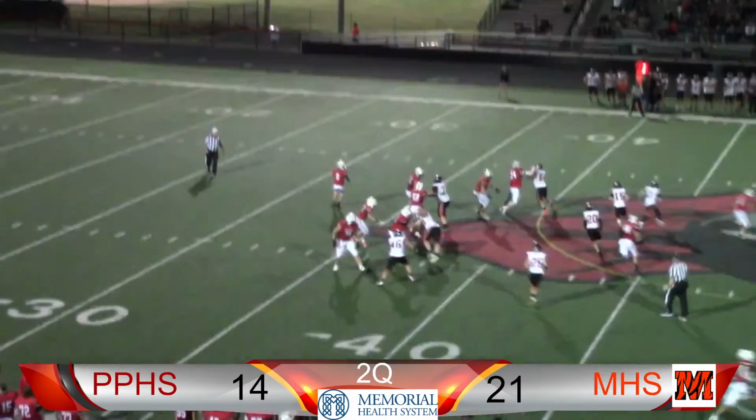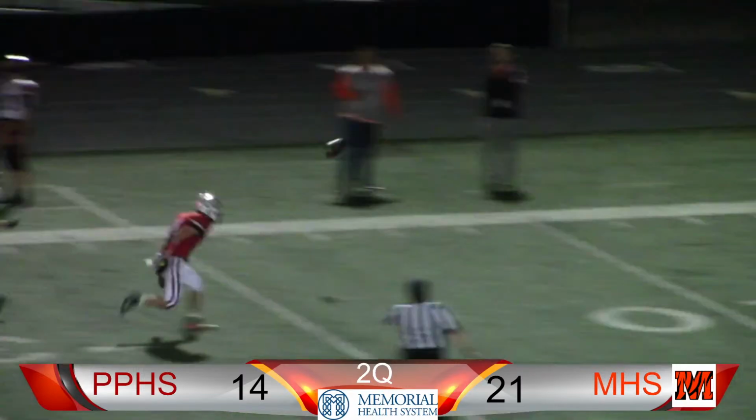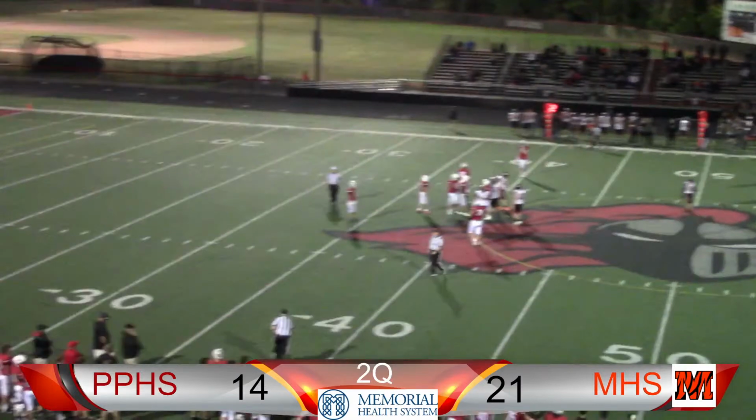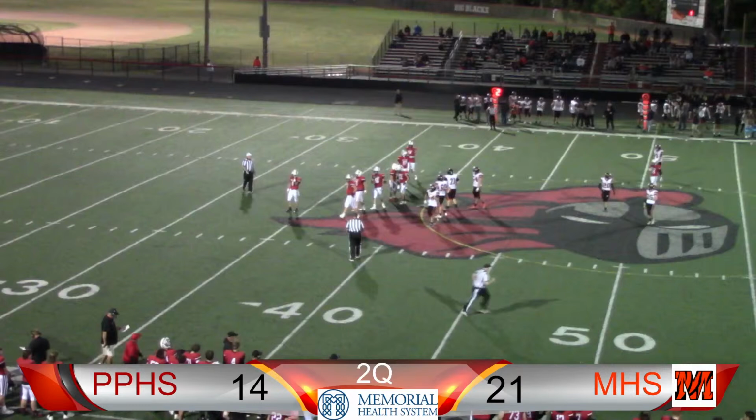And it's going to be a throw here by Hill. He's going to set his feet. He's going to throw it deep. He has his man, but incomplete. Great coverage. Chavez in on the coverage from Marietta, man for man right there with Bentz, who's their playmaker, to bring up second down and 10.